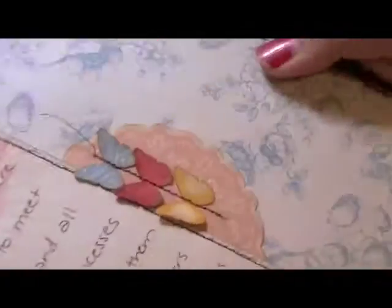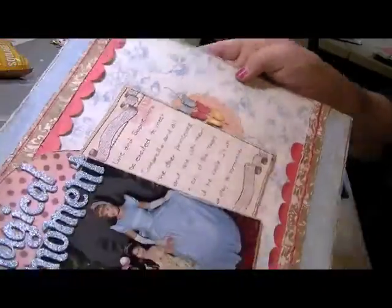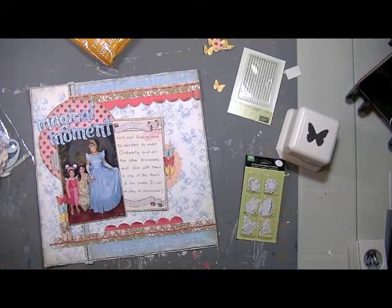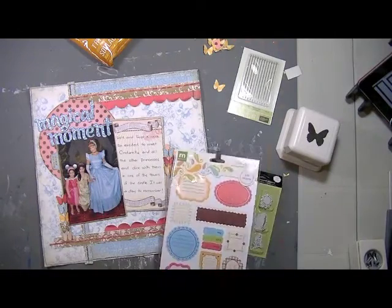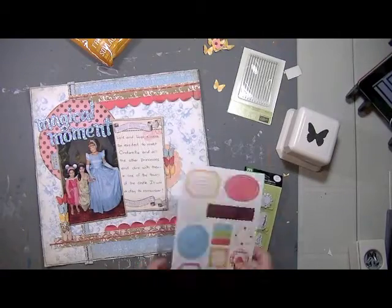And yeah, so there it is all finished. I think it looks cute. I've never done that with butterflies before, so I thought that was a cute idea. And now here's what I really regretted about those butterflies down in the left corner. I wished I had put something underneath of those darn butterflies, because that still annoys me when I look at that layout. I just feel like they're kind of floating.